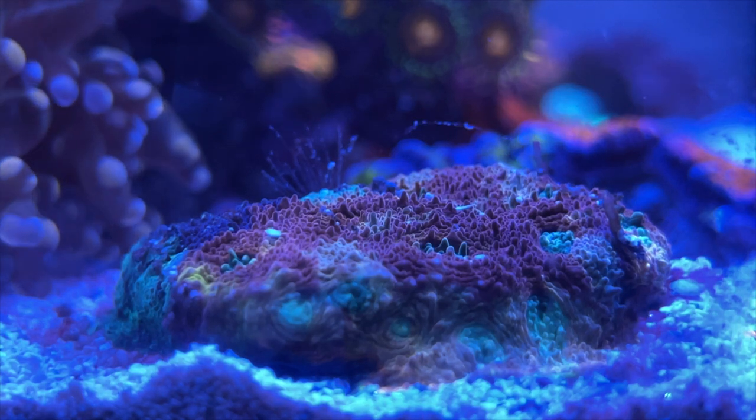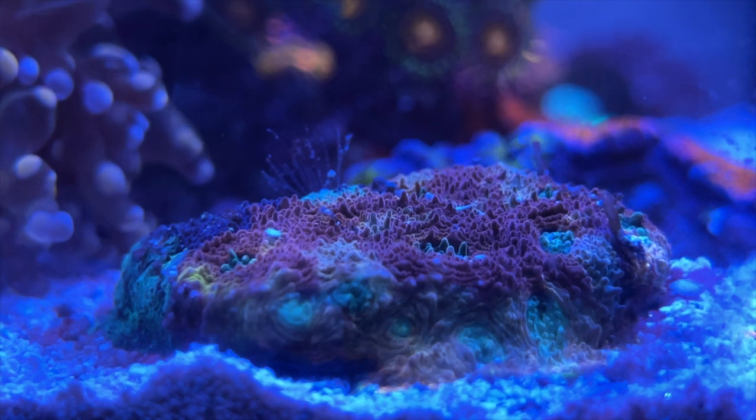New corals again. And how is my green torch doing? Let's get into it.